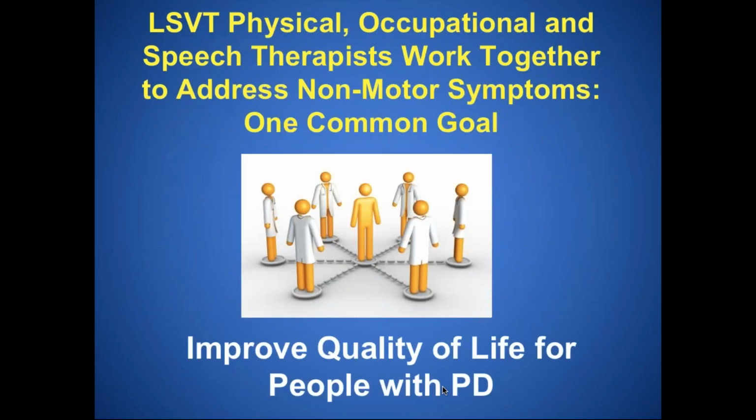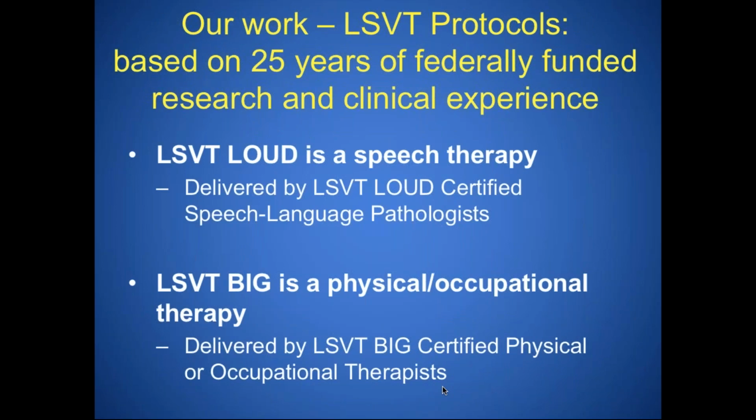Next slide, please. When we look at treatments, it's important that the team is working together. So we really see this model of LSVT, physical, occupational, and speech therapists working together to address these non-motor symptoms and communicating as a team to have the best outcome of improved quality of life for the people we're working with.